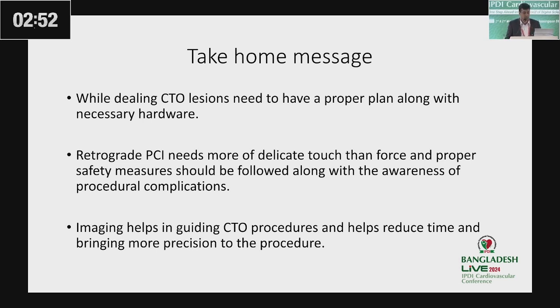So my take-home message from this case was, while dealing with CTO, we must have all the proper hardware and a proper plan. We must have a backup plan in case our initial plan fails. As in this case, our initial plan was antegrade, so we had to switch to retrograde. Retrograde PCI is a much more delicate thing rather than using force. In the initial parts of my career, I thought retrograde would be much harder with much more force, but it's much more delicate.